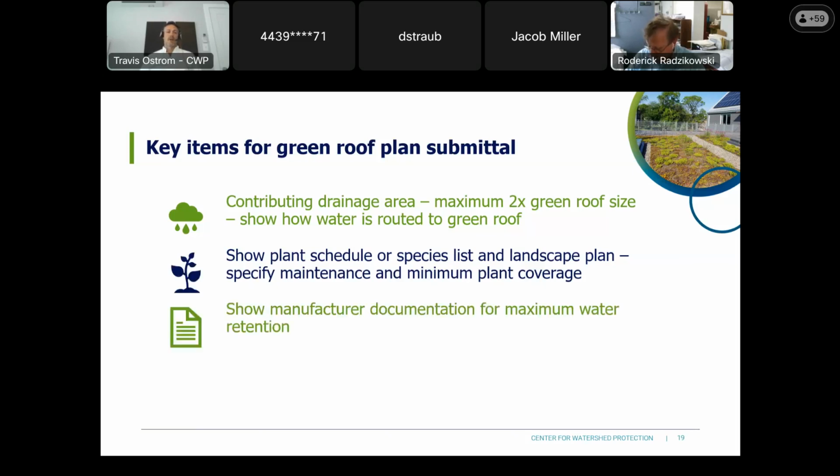You also have to provide that manufacturer documentation for the maximum water retention. If you don't have manufacturer documentation, the maximum water retention values you can use are 0.1 and 0.0 for the media and the drainage layers, respectively, which is very low. So you're going to want to make sure that you've got manufacturer documentation for the system you're specifying.